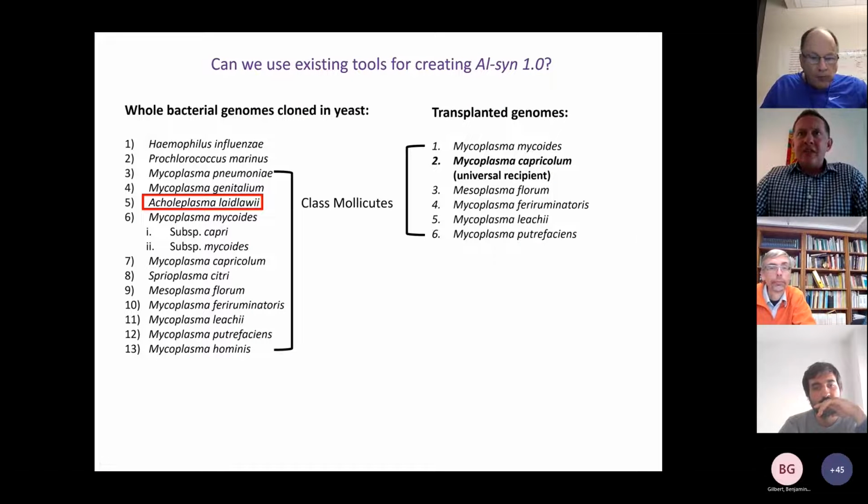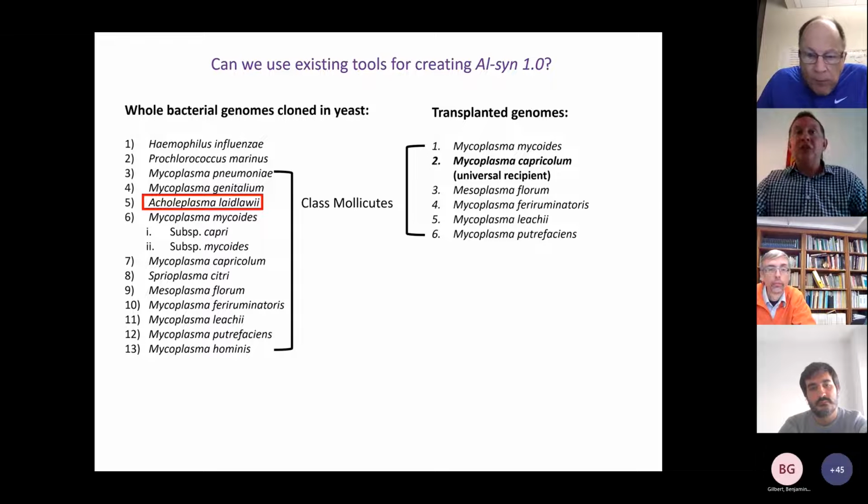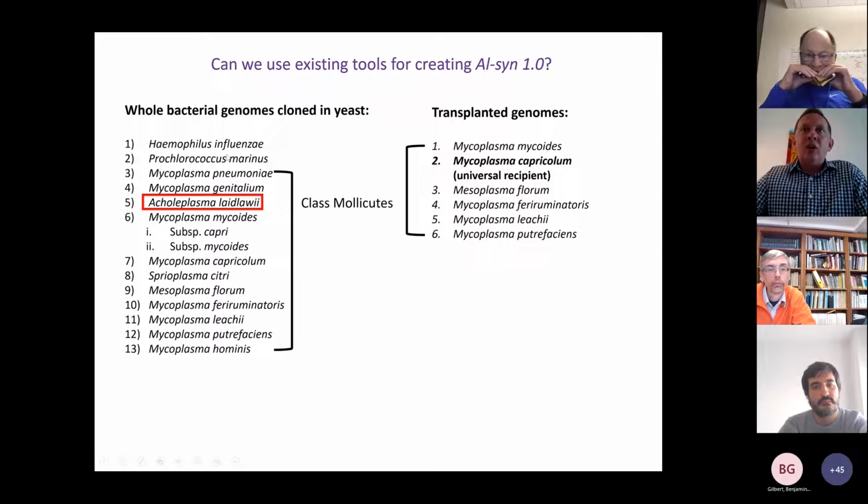So here is a summary. It's probably not complete, but the question is, could we use some of the existing tools that were already developed for the Mycoplasma to create a synthetic cell of Acholeplasma in the existing system. I listed here whole bacterial genomes that were cloned in yeast, and you have Haemophilus influenzae, some algae, and there's a lot of Mycoplasma, including Acholeplasma. Now, for transplantation, unfortunately, it was never obtained for Acholeplasma.